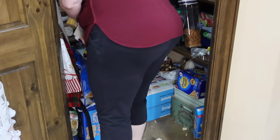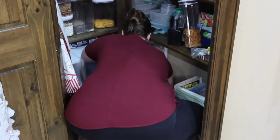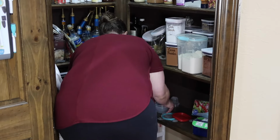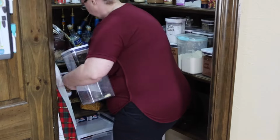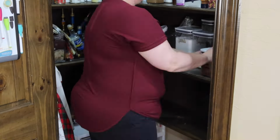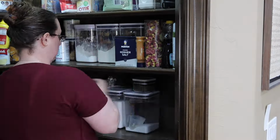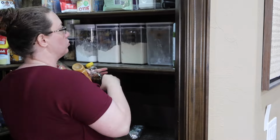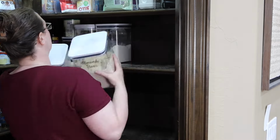Kept finding duplicates of things, and of course this is what happens when your pantry is not organized. You have a tendency to overbuy, and then you clean out your pantry and all of a sudden you have way more than what you need. I knew I had another baking powder. I just couldn't remember where I put it 2 or 3 months ago.